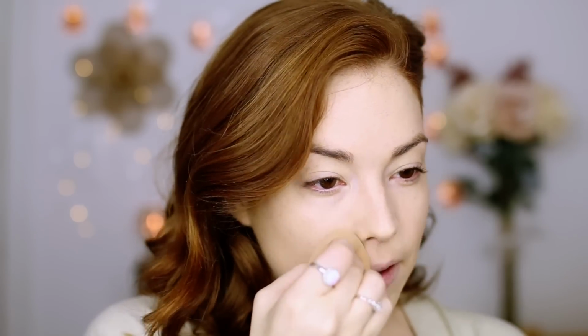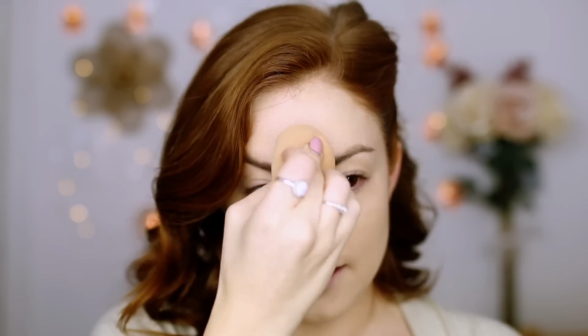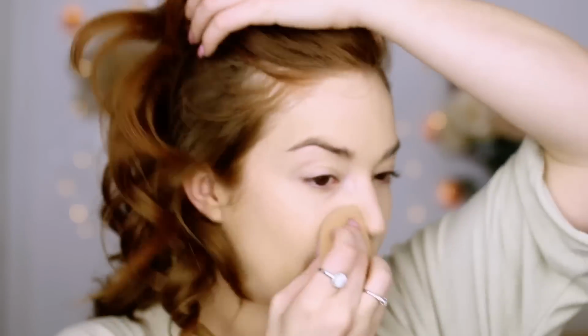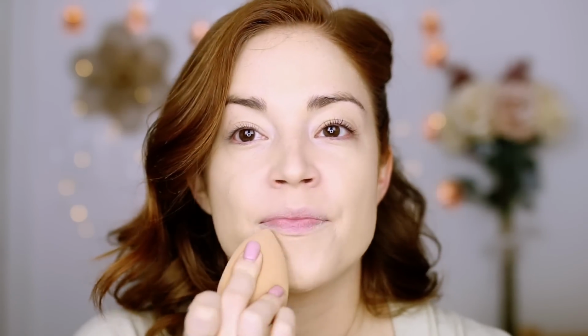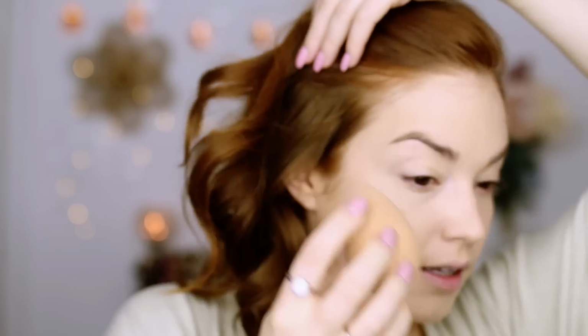Okay, I'm gonna go in with a little bit more, see if we can build this up. Just really in the center of my face, where I have redness and dark spots and acne scars. So let's just put that in the middle. Yeah, I think really use a sponge for this because the brush makes it more dry and this allows it to sink. Okay, it's not the easiest foundation to build. Be careful. It kind of took off some patches as I was blending the second layer out. So be careful when you're trying to build it up. But that did work, I just had to watch what I was doing.